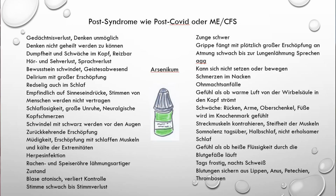relation to exhaustion. In the drug picture of Arsenicum album, we find memory loss. Patients think that they cannot be cured and therefore struggle with anxiety. There is a dullness and weakness in the head so that thinking is impaired and patients become very irritable. There may also be a loss of hearing or vision. Clarity fades so that absent-mindedness increases. Delirium accompanied by great exhaustion can also occur.